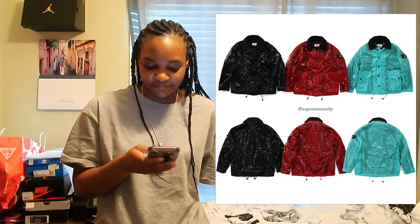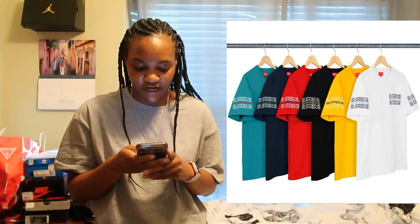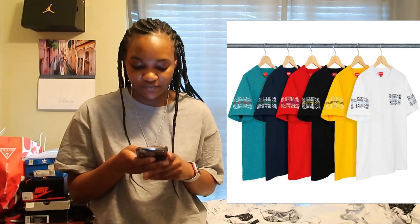But yeah, we have the warm-up crew neck, the Everlast one. That's dope. I'd get the black one. It's got a ton of upvotes right now on Supreme community. Yeah, the rest of these shirts are trash. The Stack logo tee is trash. The chest stripe logo top, I don't really like that.